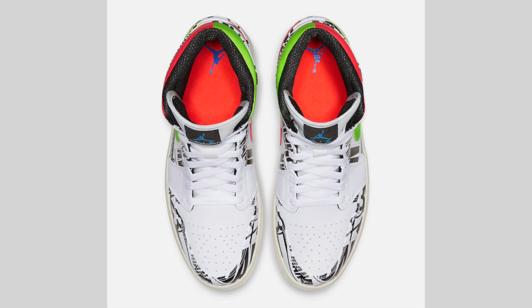But what stands out is the swoosh logos. They feature either green or what appears to be crimson. Those two shades are also used across the collar. On the lateral side, green will land on the swoosh, and then on the medial side, we'll have crimson, and then around the collar, it'll be reversed.